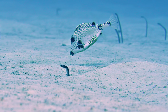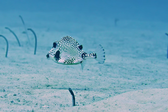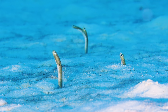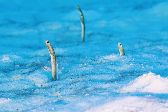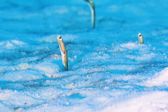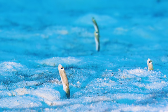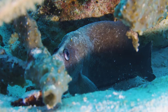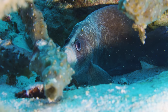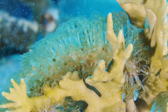Oh, no, you don't. Approaching these garden eels is a challenge. A soapfish. Coral polyps feed in the current.